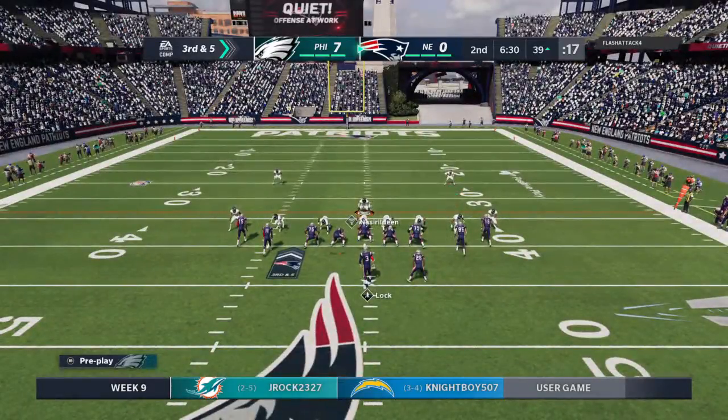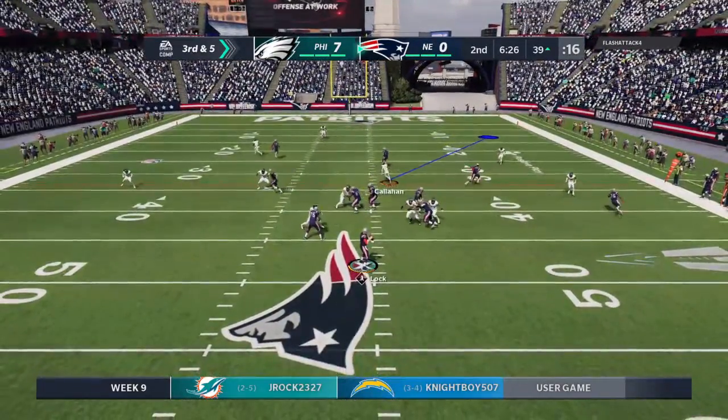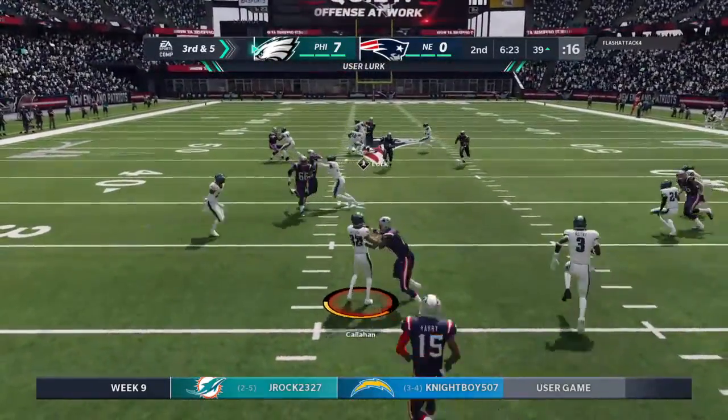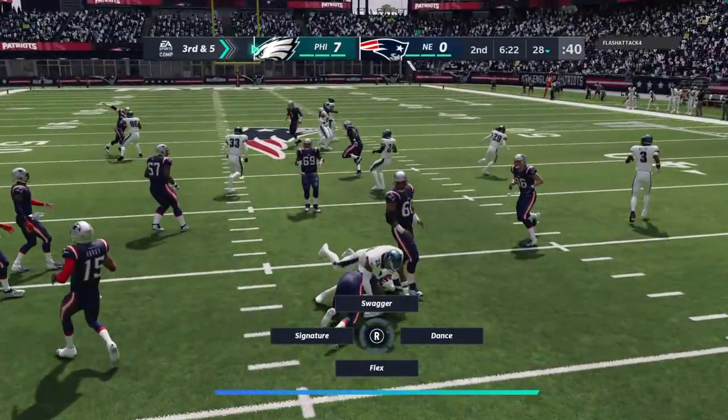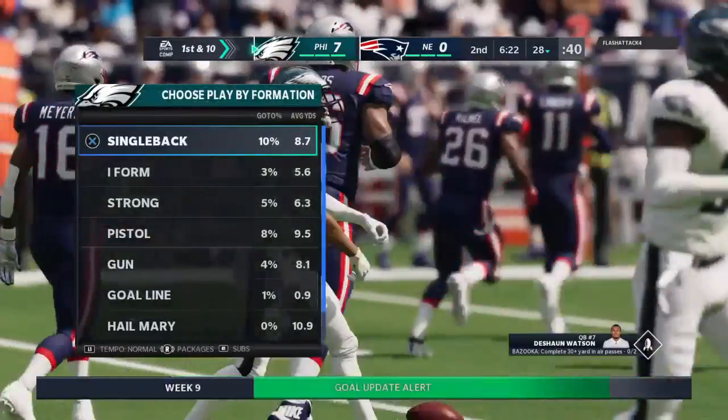New England on third down. They've been okay, 2 for 3 thus far. This will be 3rd and 5. He rifles one that's intercepted. Picked off by Bryce Callahan. And his guys are going to get the football at the 28-yard line.